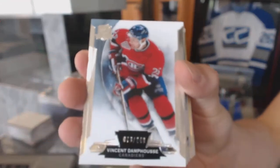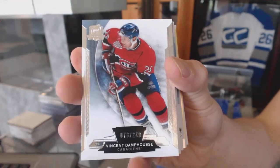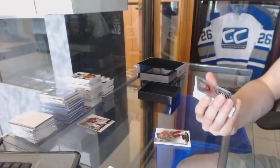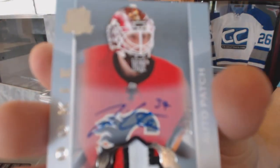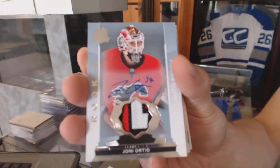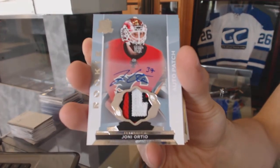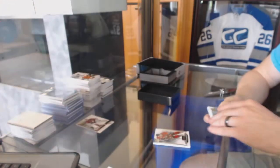14-15. All right, base card number 249 for the Montreal Canadiens, Lars Eller. We've got a three-color rookie patch auto number 249 for the Calgary Flames, Joni Ortio. Rookie patch auto to 249 for the Flames.